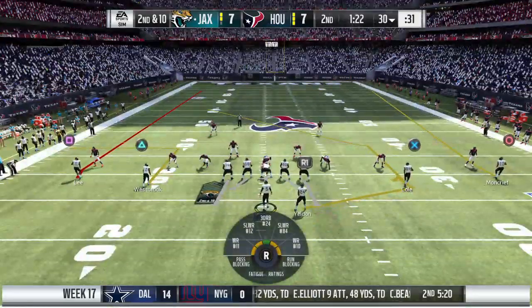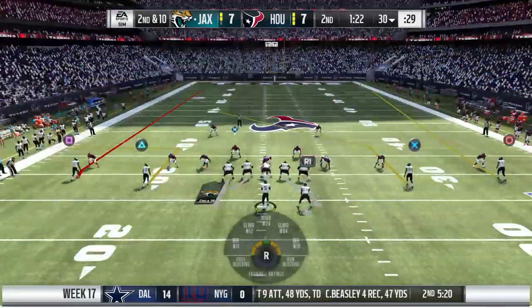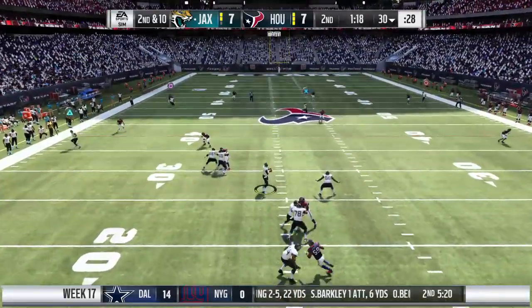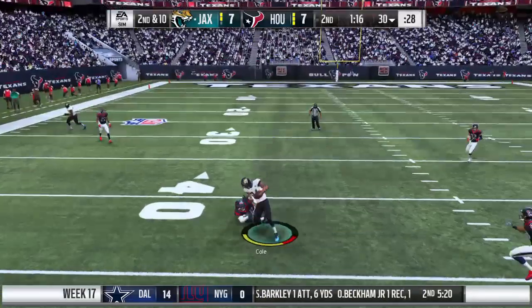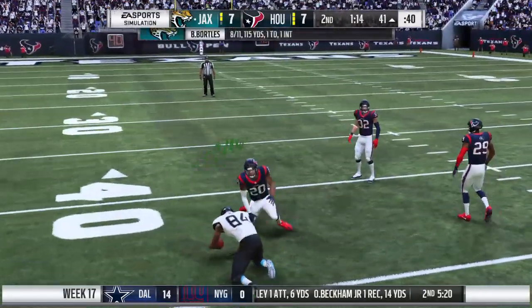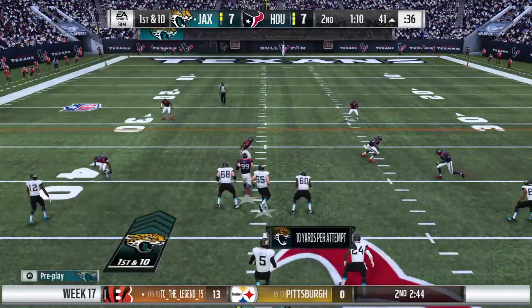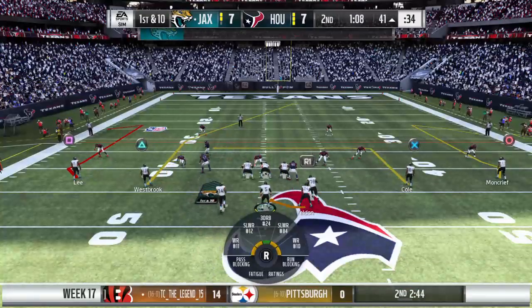This defense has been very disruptive early on as they force another one to go awry. It seems to be the front and the back end. Pass rush, they've been able to get home, and they're taking the ball away in coverage as well. I love how you put it together. The front and back working in sync, only way to play good defense. He got 29 yards that time.